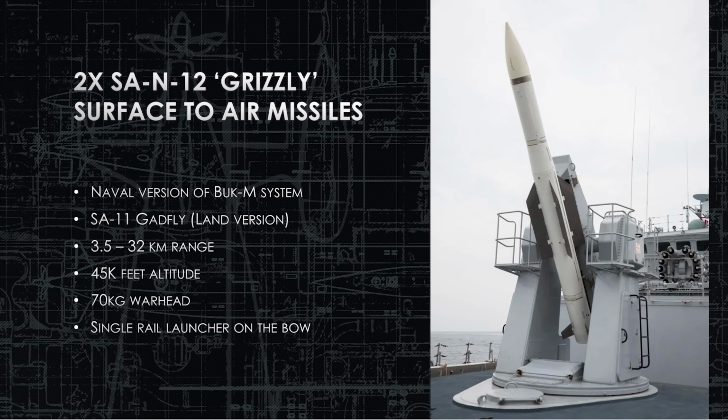This uses the Russian Buk missile. This is actually the naval variant. This missile is widely used in armies and navies, rather. It's configurable for all sorts of environments. So whenever you see the land version, we call that the SA-11 Gadfly. Whenever it's the naval version, we call it the SA-N-12 Grizzly. Same missile, different small changes, obviously, for being attached and talking to the fire control systems on the inside, and that's why they're two different variants. But everything else performance-wise is the same missile.